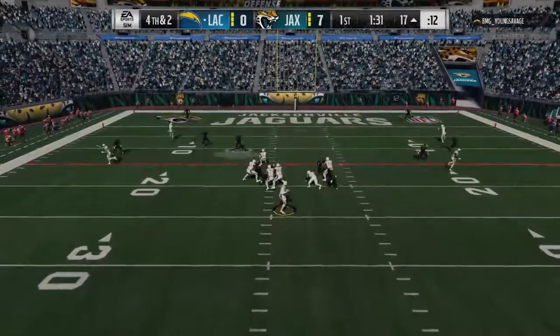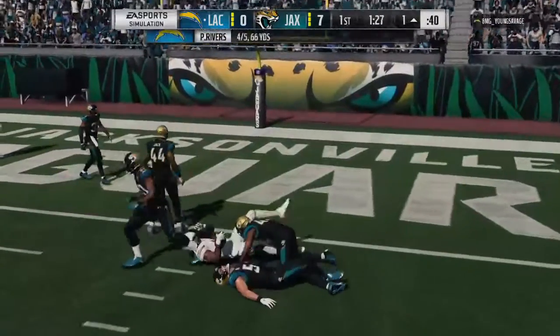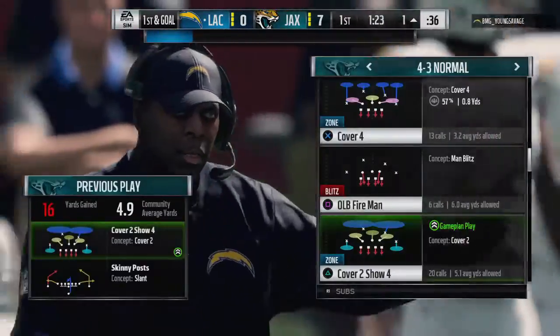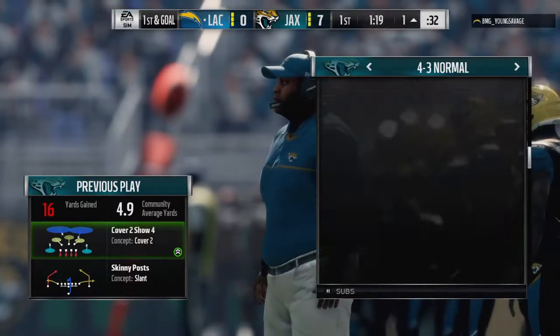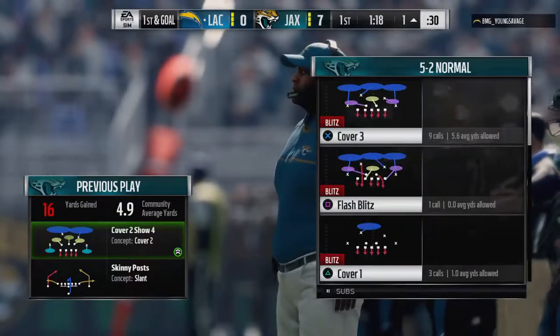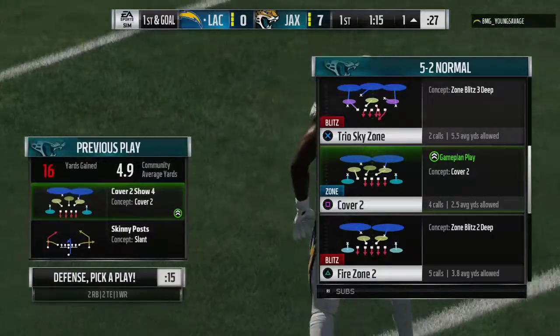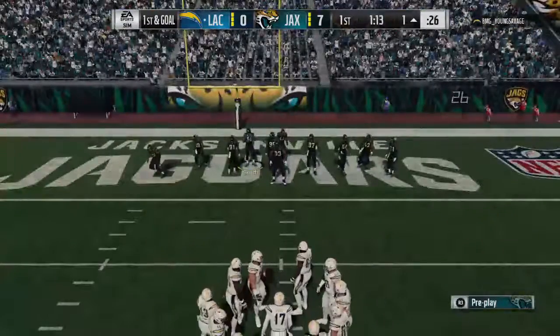Now Rivers. And he's got it. He didn't get the touchdown, but he did get the first down as he's tackled at the 1. The decision to go for it pays off, and now they're set up 1st and goal. And the 8th play on this drive coming up.